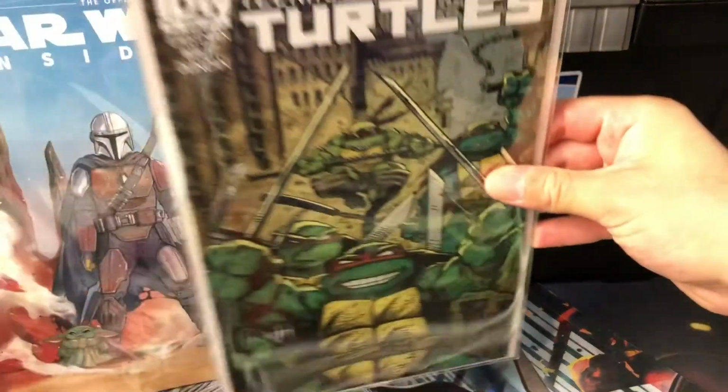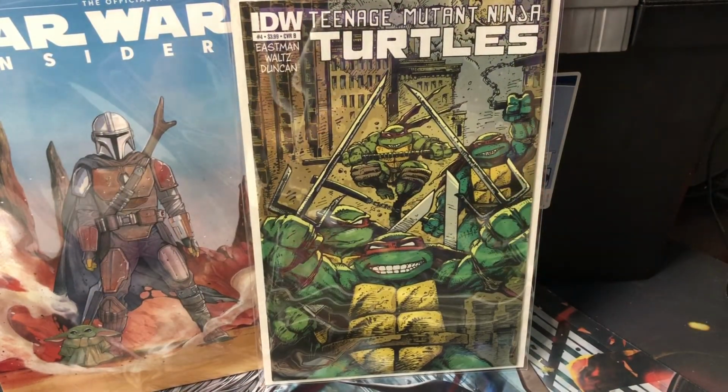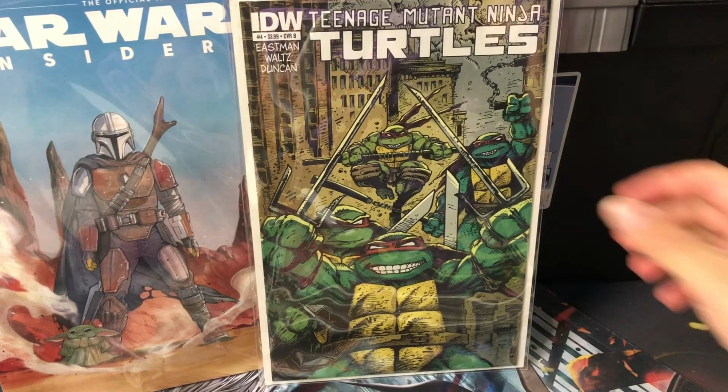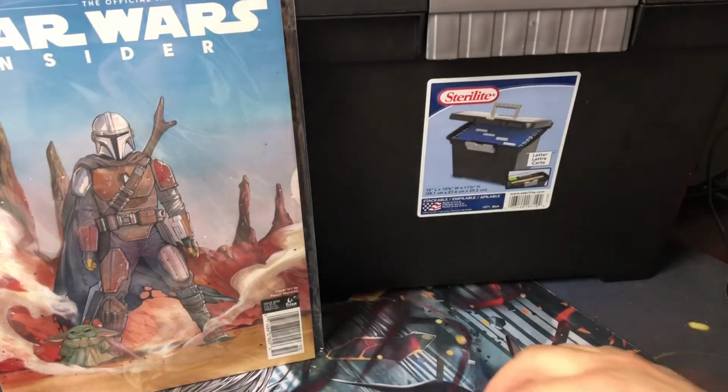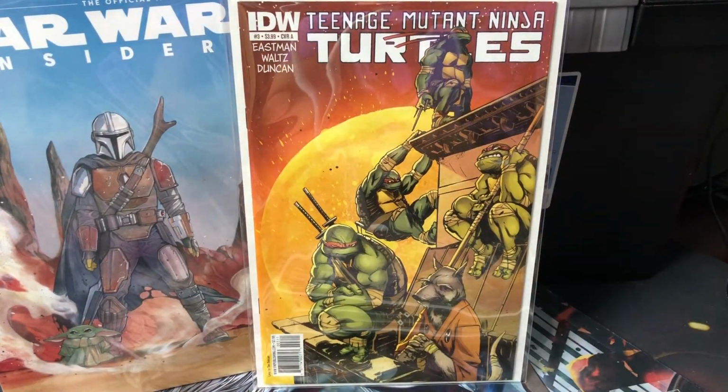Next up, we have issue 4 of Ninja Turtles, their IDW run from 2011. This is the B cover, drawn by Kevin Eastman. And then we also have issue number 3 there, in Mylar, the cover A.